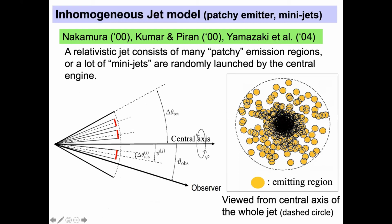A relativistic jet consists of many patchy emission regions, or a lot of mini jets like this are randomly launched by the central engine. So this figure shows the emitting region viewed from the central axis of the whole jet. So this is a whole jet. The whole jet consists of many emitting regions like this. And emitting regions are the yellow colored regions. Okay, this is a model setup.